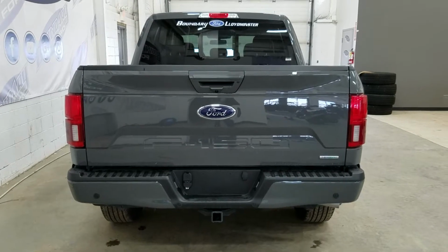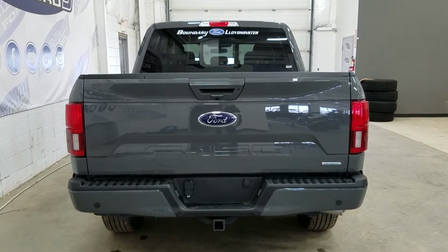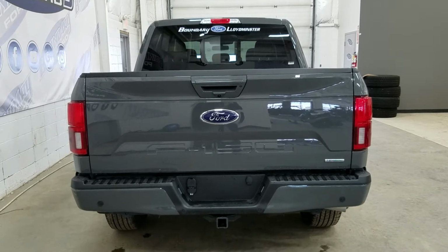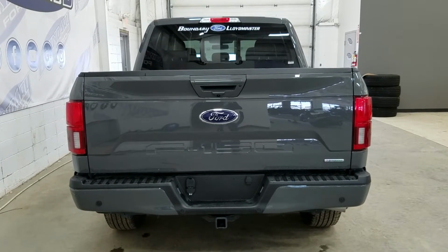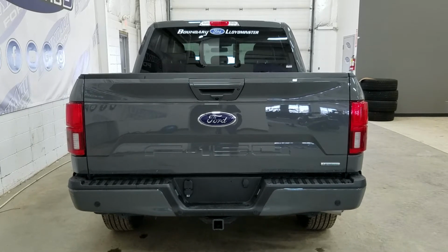At the rear, we have a trailer tow package, and underneath we have our spare fifth wheel, as well as reverse sensors paired to a backup camera. We have a power release tailgate with a tailgate step, and inside the box, we have a spray-in bedliner, as well as LED bed lighting and four tie-down points. At the rear window, we have an embedded defroster with a power slide window.